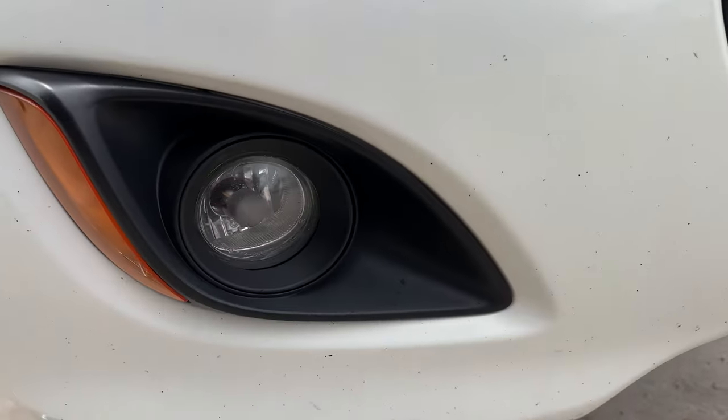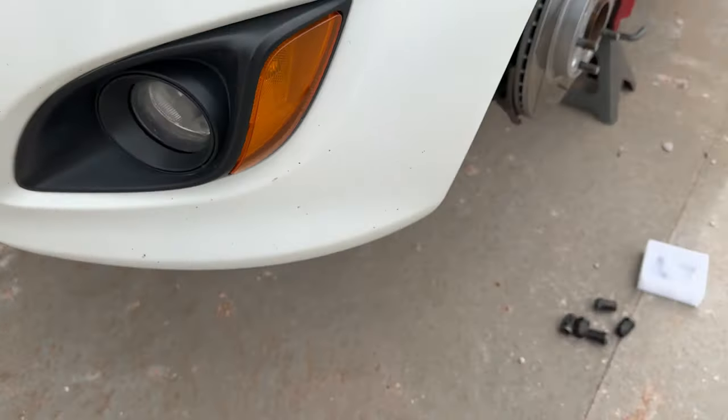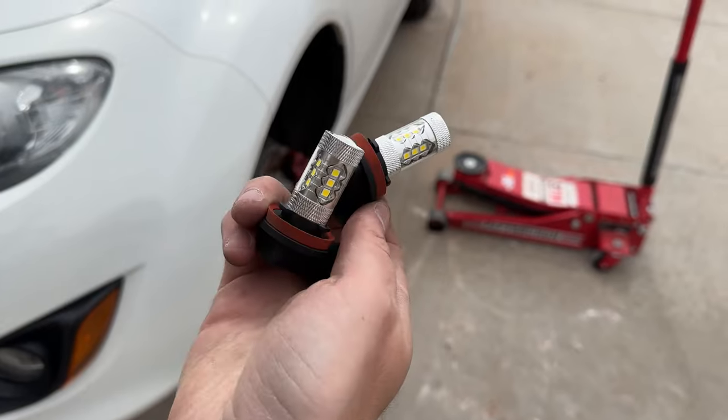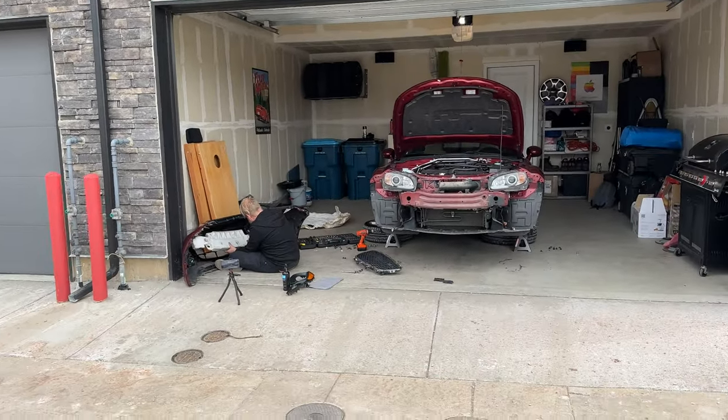All right, they're in, and you can't really tell yet, but I'm gonna turn them on here in a bit. We'll see how they look. Here's the old ones, which look, I mean, they're basically brand new. Just weren't quite the shade I was looking for, but we'll put them in there.